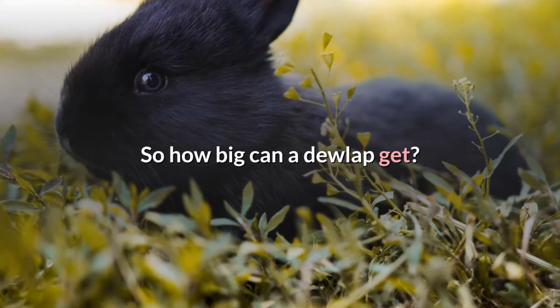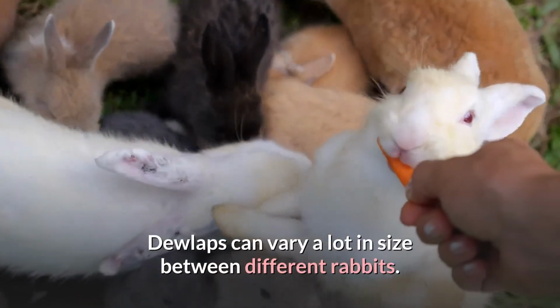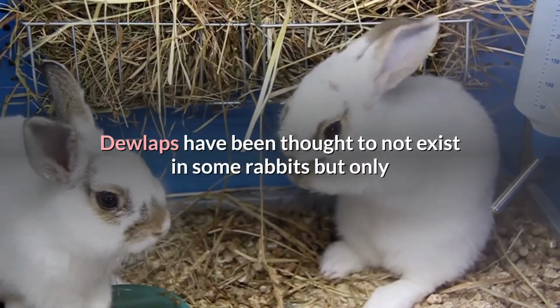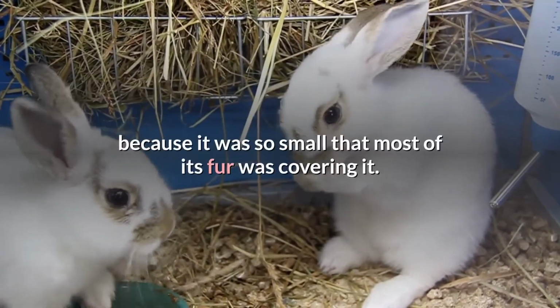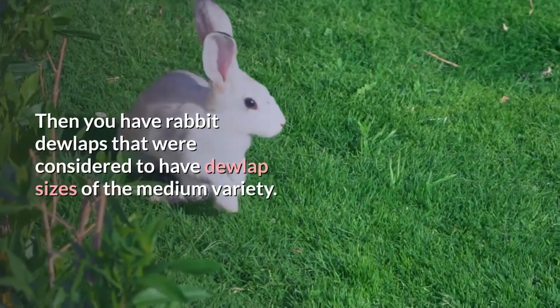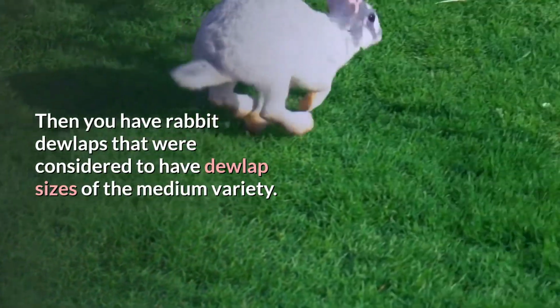So how big can a dewlap get? Dewlaps can vary a lot in size between different rabbits. Dewlaps have been thought to not exist in some rabbits, but only because they were so small that most of the fur was covering them. Then you have rabbit dewlaps that were considered to be of the medium variety.